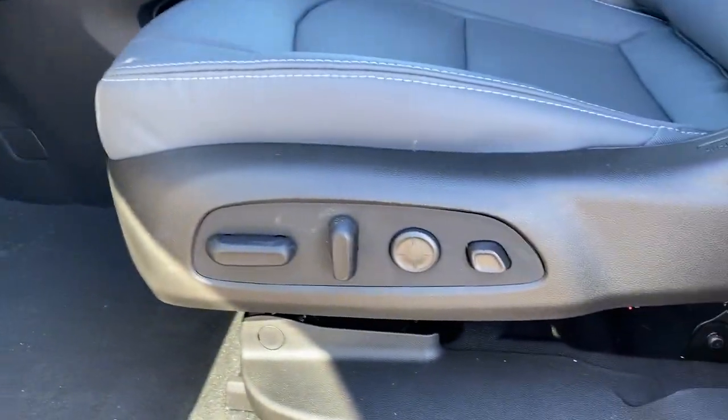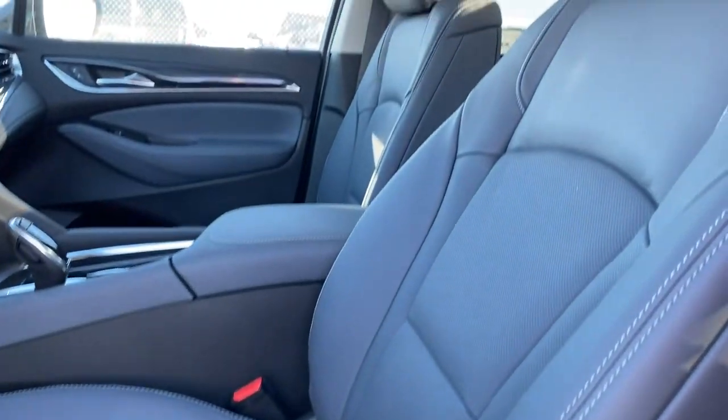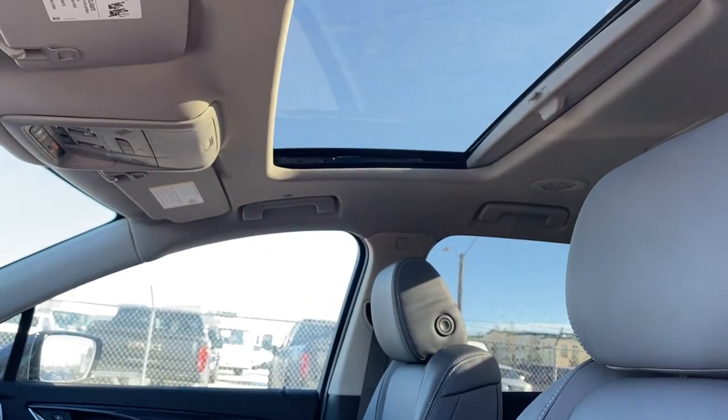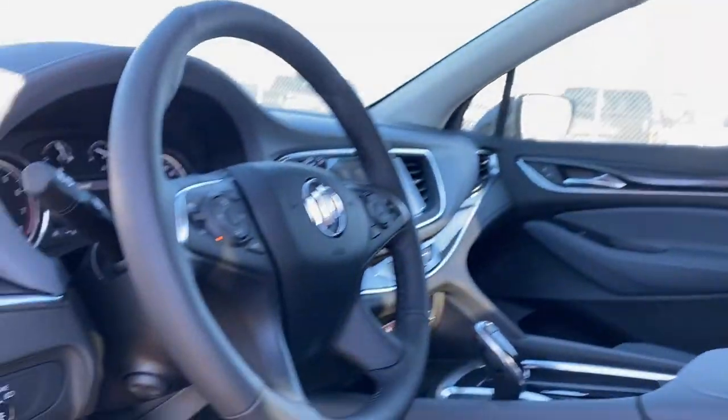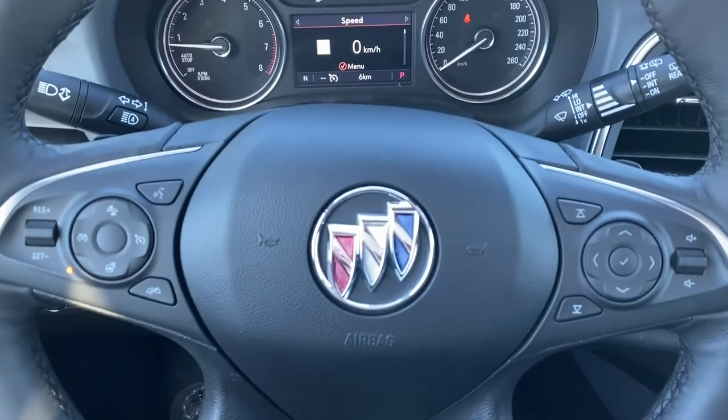Here we have the power adjustable driver's seat with lumbar support, leather interior, and a power sunroof up above. We've got a telescopic steering wheel. Next I'll climb in and we'll take a look at that steering wheel.